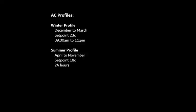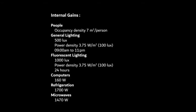Calibration included AC profiles and internal heat gains. Heat gains were divided into people, general lighting of everywhere except for Carrefour with the use of mainly fluorescent tubes, in addition to computers, refrigeration equipment, and cooking and heating equipment. These were surveyed as accurately as possible and included in the analysis.